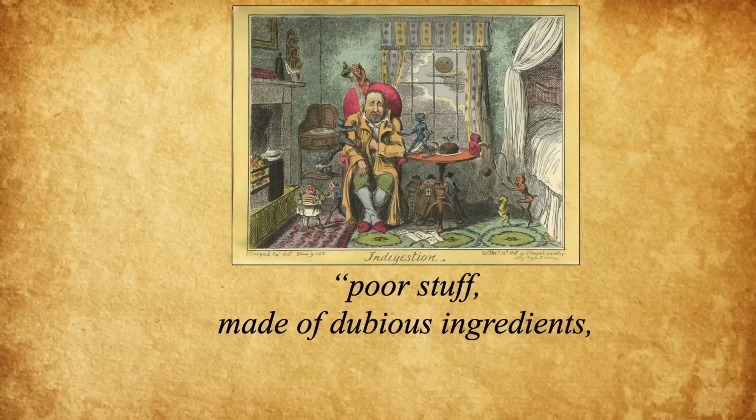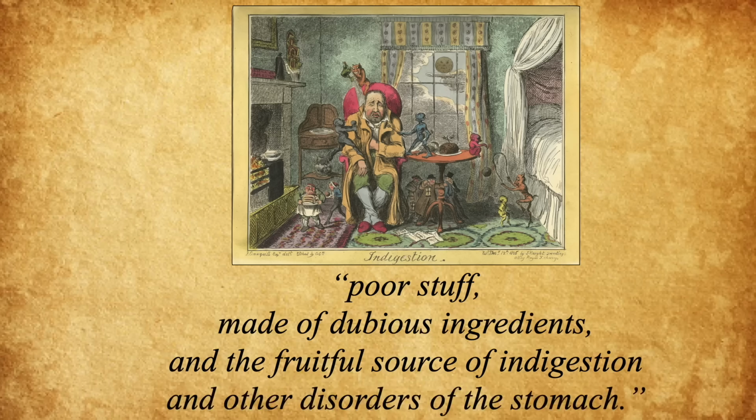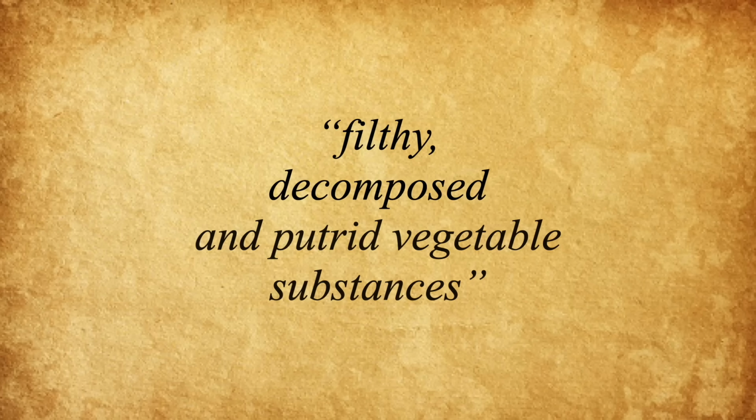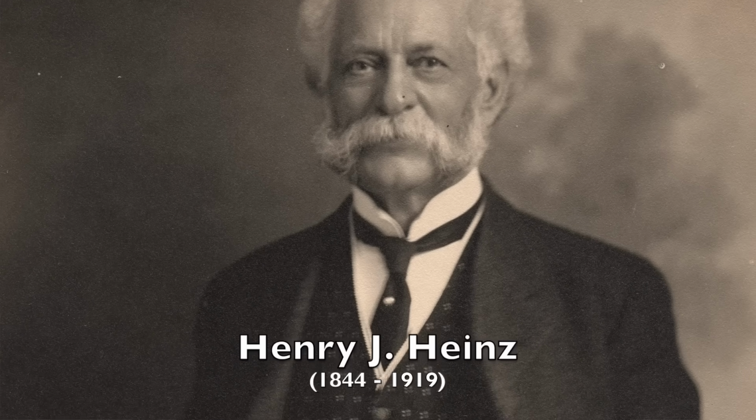And another writer claimed that the tomato ketchup sold in stores was poor stuff made of dubious ingredients and the fruitful source of indigestion and other disorders of the stomach. And so bottled tomato ketchup earned a reputation for being filthy, decomposed, and putrid vegetable substances. Strike 3. But just when you thought tomato ketchup was out, and then a hero comes along. And that hero was Henry J Heinz.